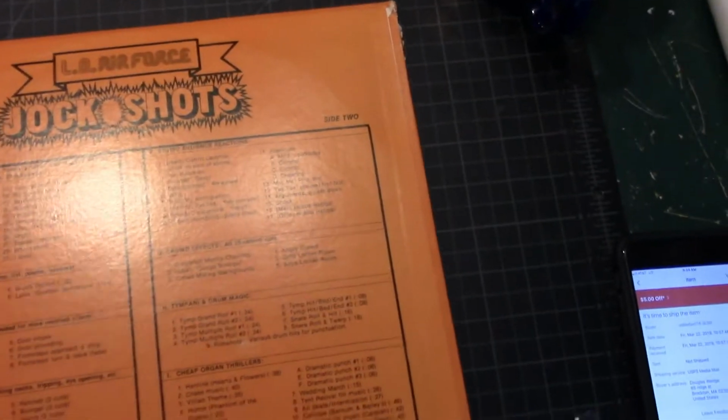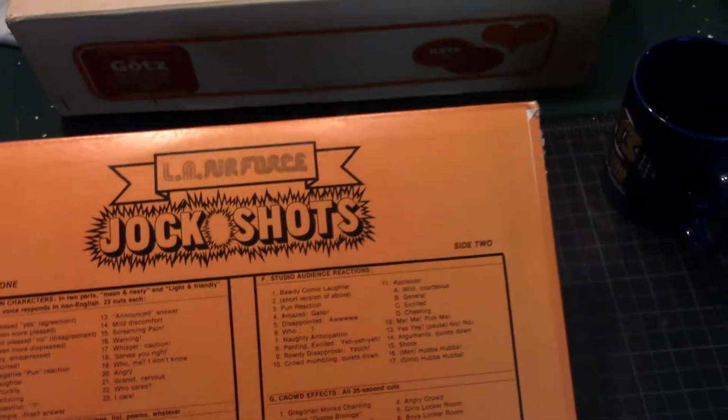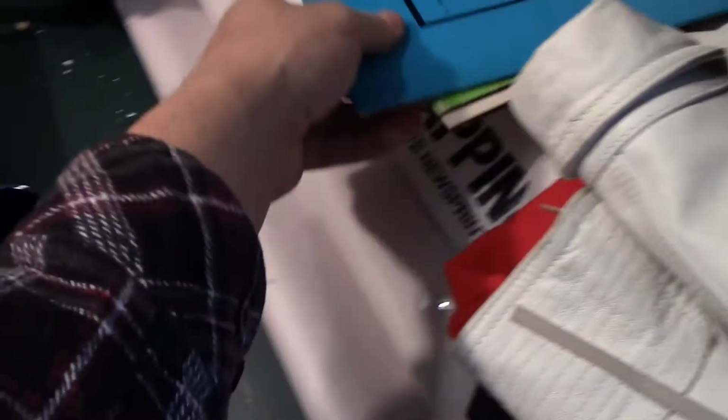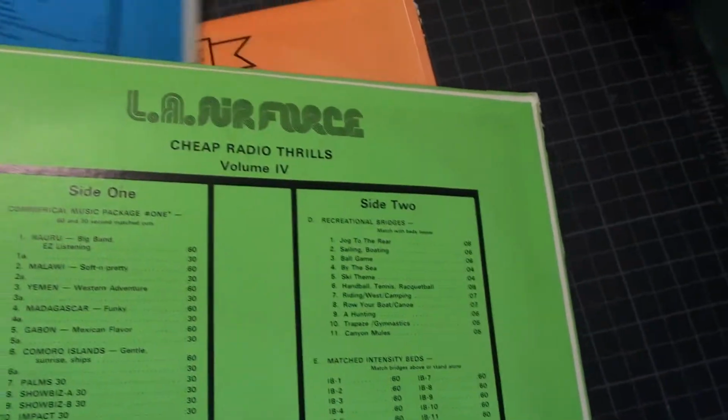This next item is an album I found, again, at a thrift store. It is called LA Air Force Jock Shots. Okay, I found 3 volumes of this, and I have the other 2 here. These did not sell yet. I have the other 2 as a lot on eBay right now. But there's other volumes, and they're pretty neat.